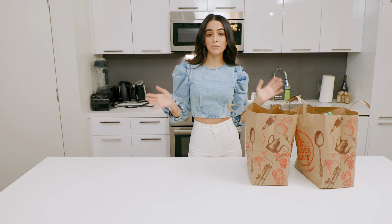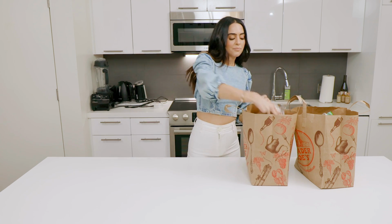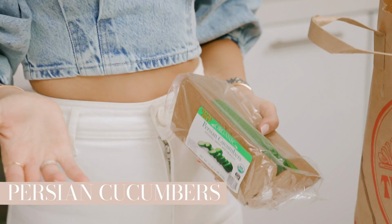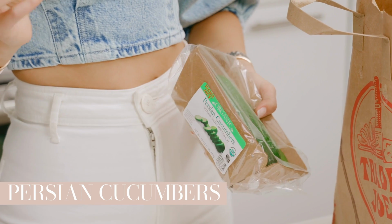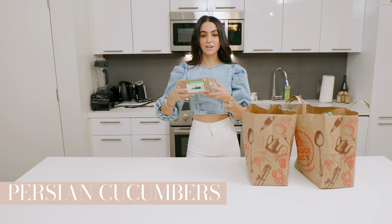Okay, so there's no rhyme or reason to this. I'm just gonna show you all my favorites. Let's start with Persian cucumbers. I'm Persian, so I grew up eating Persian cucumbers before they were a thing. And I love these at Trader Joe's specifically because they're organic.